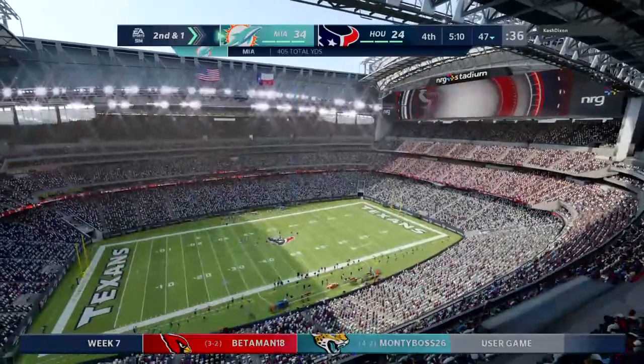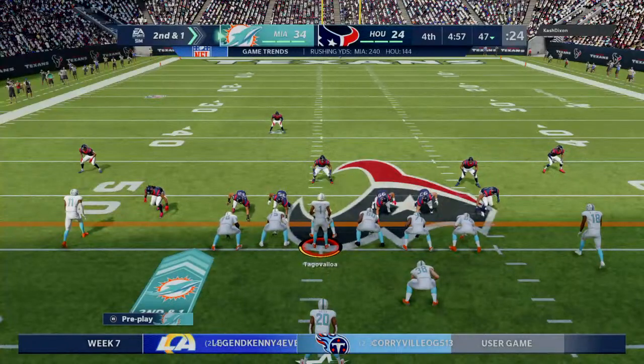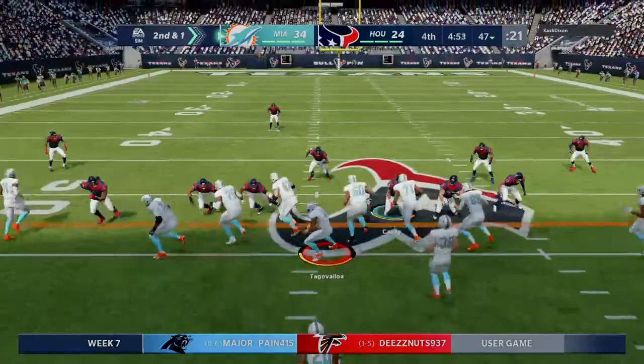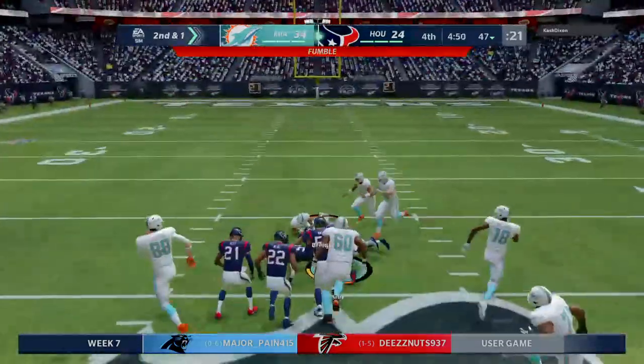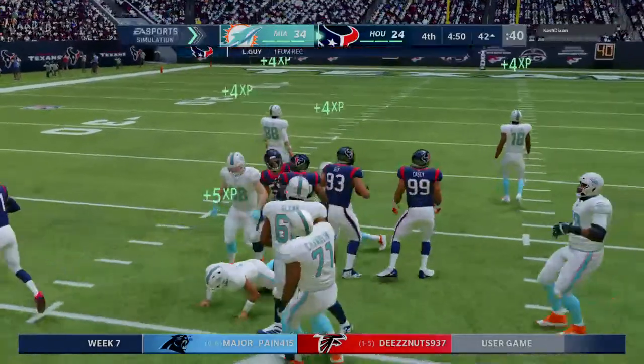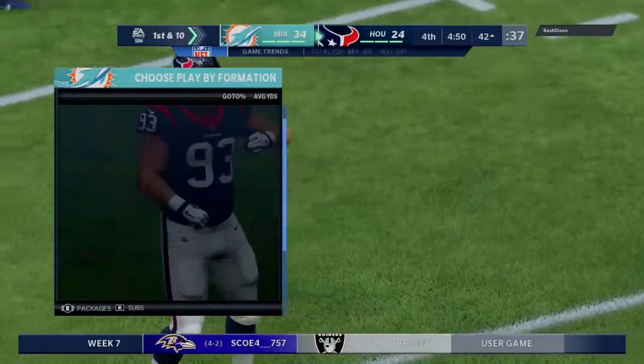Complete to Devontae. Was that a design pass, or what was that? It was built into the play call. He had the opportunity to either hand it inside, keep it himself to run it, or do what he just did. Throw that pass in. Oh, now Breida loses it, and the Texans scoop it. And they will set up shop in enemy territory at the 42-yard line.